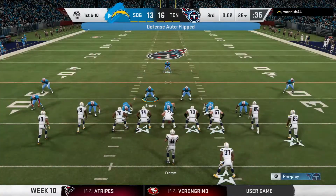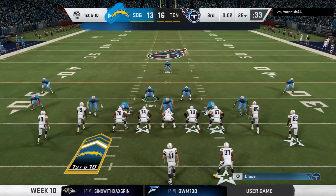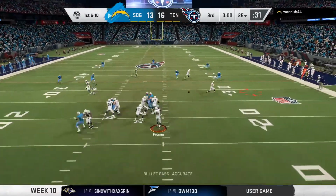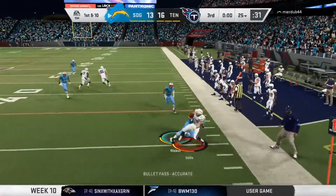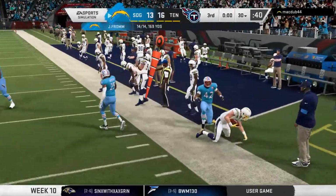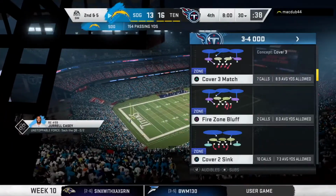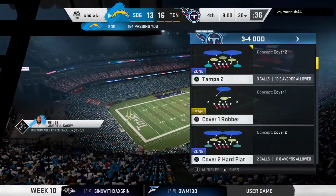The Charger drive about to get going. And after the field goal last time, we'll see what they can get here. At least they got points out of the last drive, Charles. I've never met an offensive coach that didn't want a drive to end with a kick. Most of them want it to end with a PAT, right? In this case, a field goal, they'll take it. Way better than the alternative, which is a punt.